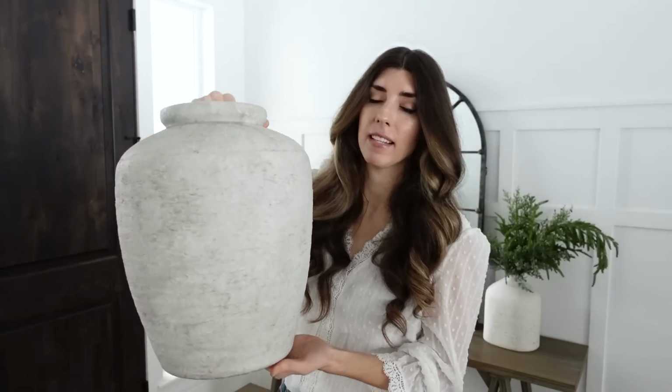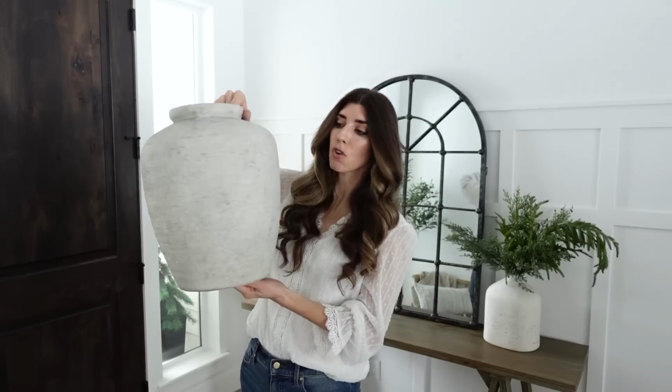It is a statement. Oh, the texture on it is amazing, and you know, if you don't like the color of it, you can paint it a beautiful gray. It doesn't pull blue or yellow or anything. It's just a nice stone gray. It's not peachy whatsoever. It is gorgeous.